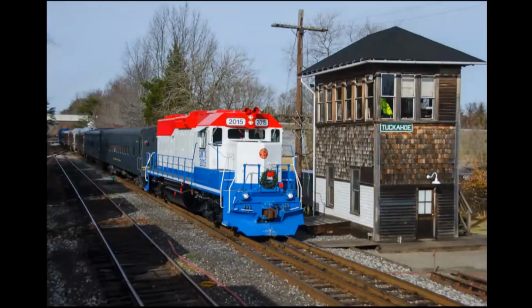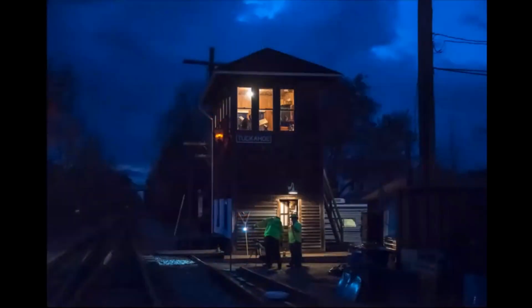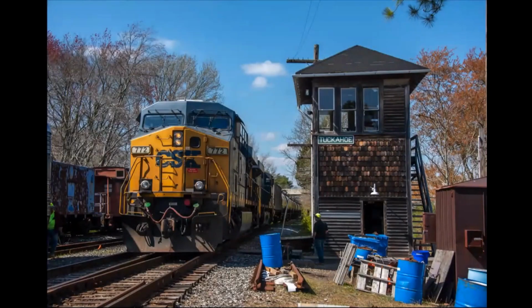We arrive at Tuckahoe. And this is a daytime train, but of course, during Christmas season, they run them at night too. And here is Ron Bale's wife's favorite photo, CMSL passing Tuckahoe at night. And I got this dusk shot there one time while waiting for the train. And here comes that CSX oil train we saw a few frames ago down past the tower.